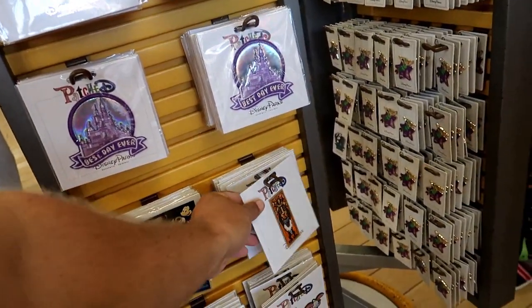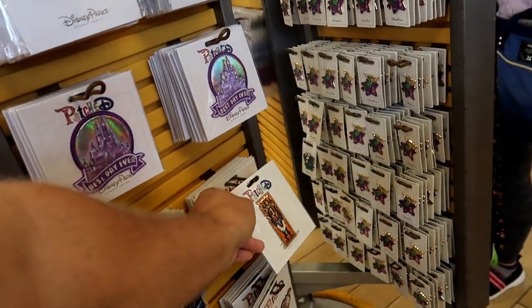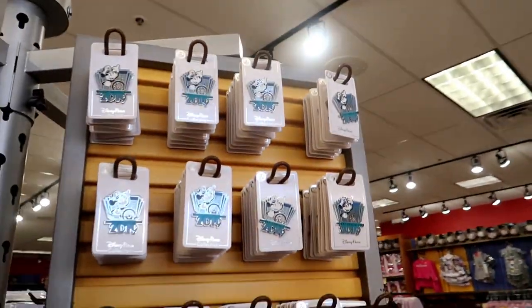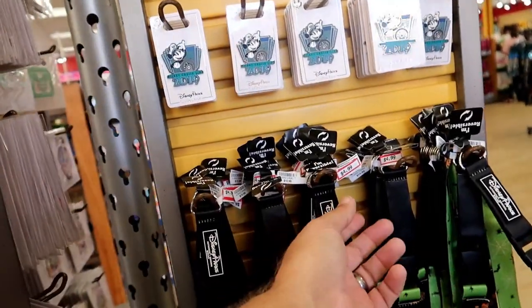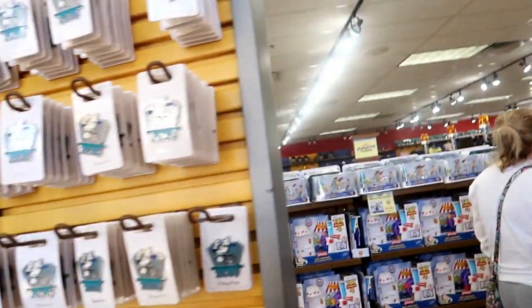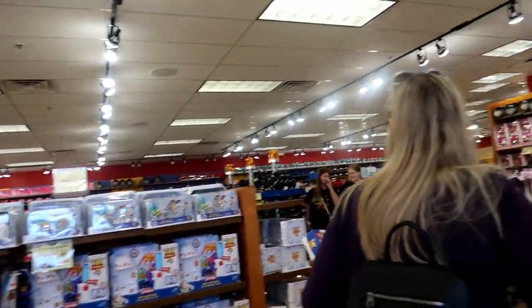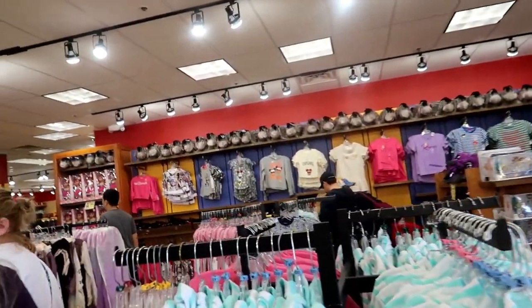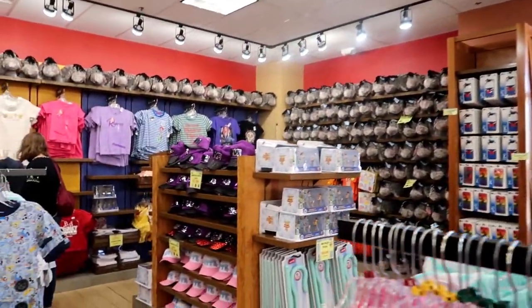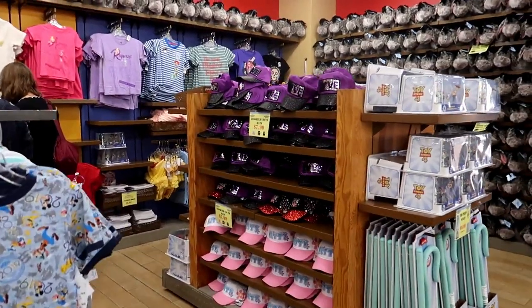Look at this one. I know, I saw it. Did you see Dumbo? No, that's the only part I missed over here, the lanyards. How much? $4.99. Halloween ones. The store, for being two days before Christmas, a little after opening, is not bad at all. I miss those hats, but they're $7.99 also.